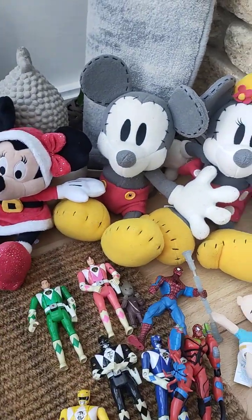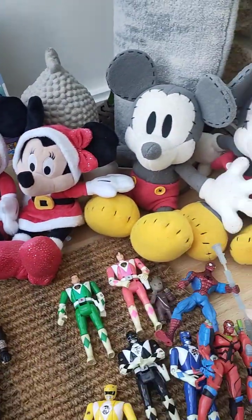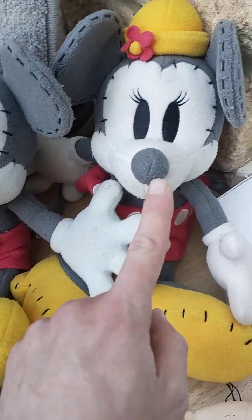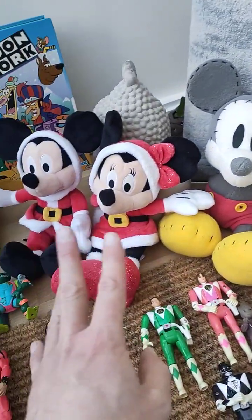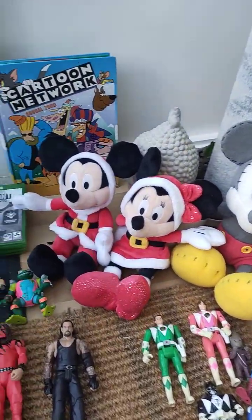And then the teddy bears were £1 each. I thought I might be able to bundle these up and sell them on, maybe, or maybe someone would like them. But then I realised this one's a bit grubby, and she's a bit grotty too. So those ones, which are the nicer of the two, I think, than the Christmas ones, they need some work. But anyway, tenner for that little job lot there.